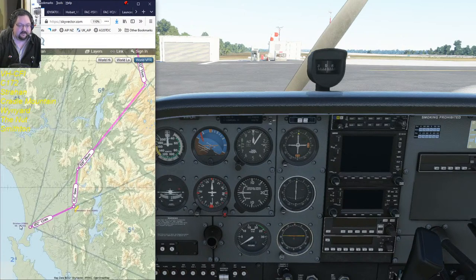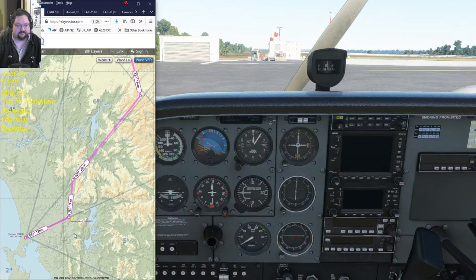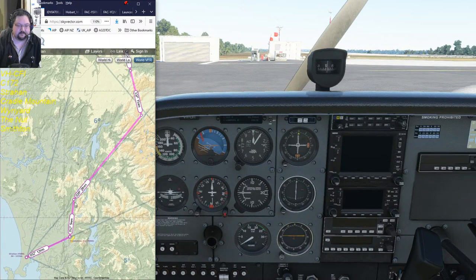Flight plan today sees us leaving Strahan on a heading of 052, tracking out to Queenstown, 12 miles. We'll then do a possible touch and go here at Queenstown. Leaving Queenstown, we head on north, 352 degrees, 9 miles.